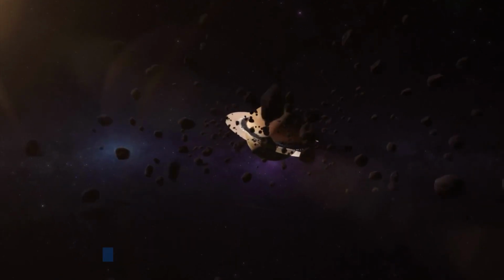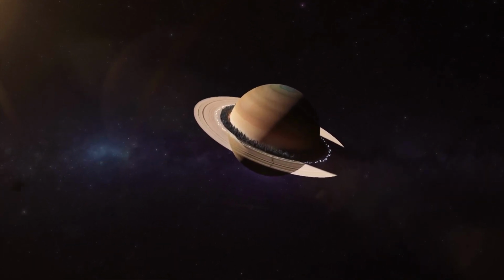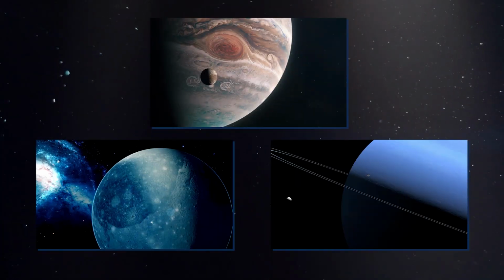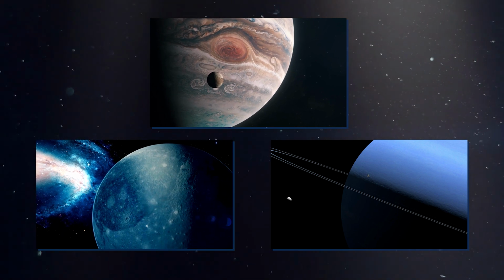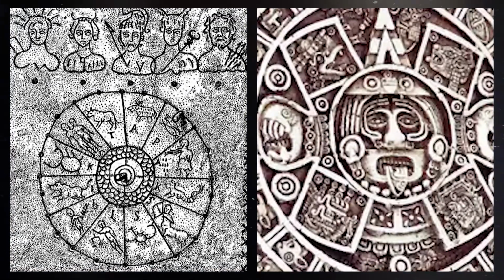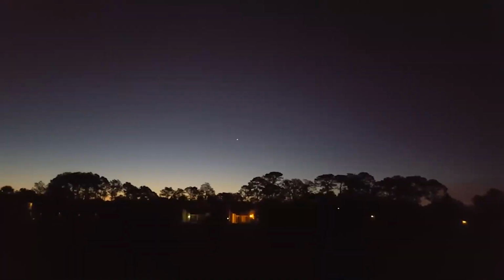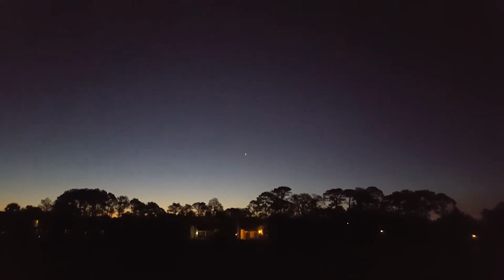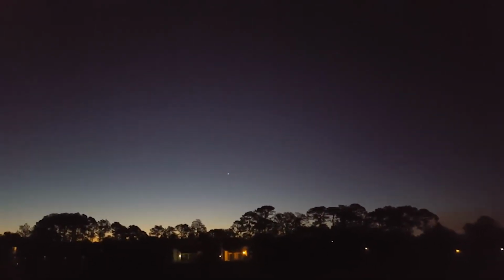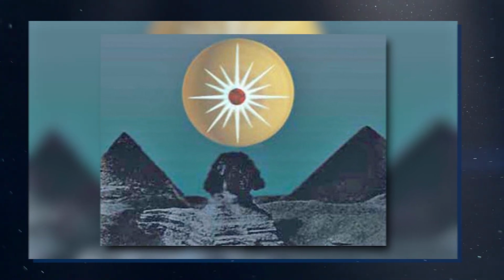Saturn is known as the ringed planet due to the prominence of its rings, even though the other gas giants in our solar system, Jupiter, Uranus, and Neptune, all have rings as well. Since prehistoric times, people worldwide have kept track of Saturn in their calendars and rituals. The planet may be seen with the naked eye, and people in ancient cultures described it as looking like a bright light that was moving among the stars.